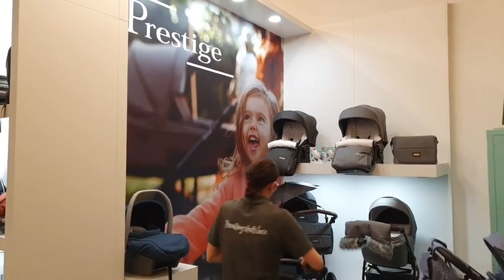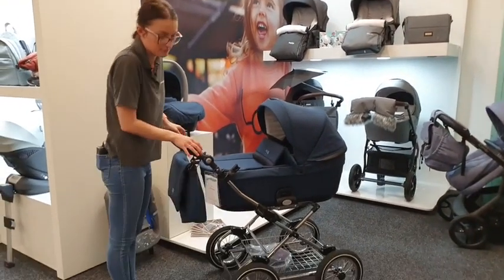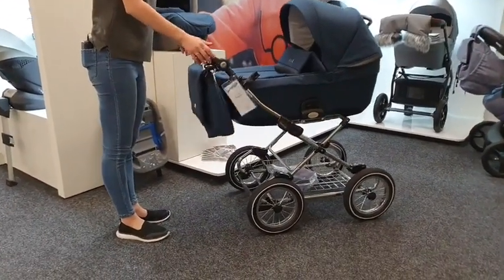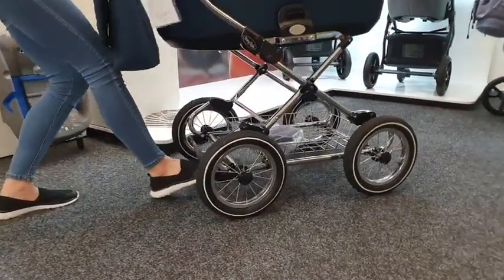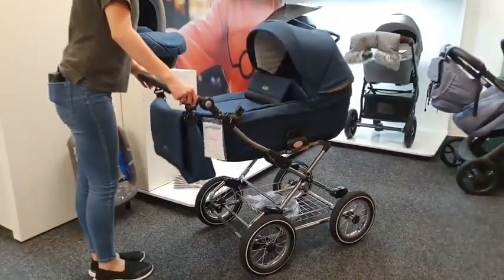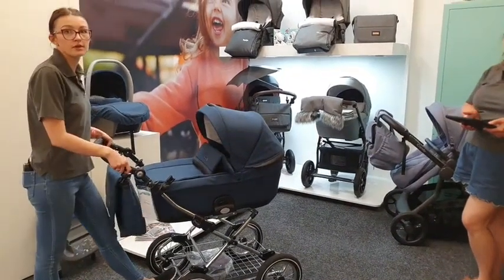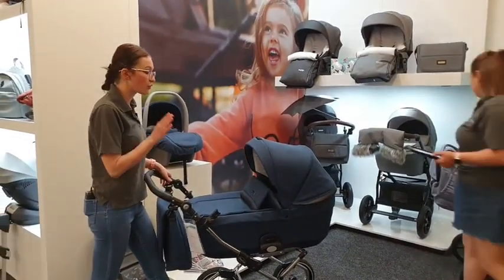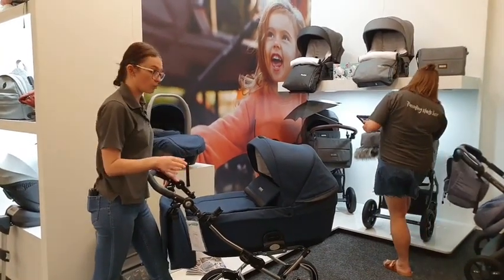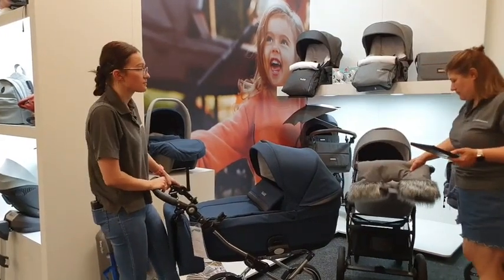So you've got your classic chassis, which is your bouncy classic design with four fixed big wheels. You just have to lift up slightly and manoeuvre, rather than your swivel wheels that you can just move. So more of a classic design, but really nice and bouncy. If you like the traditional style prams, that's probably one for you. It's a really nice option. And also, just so you know, you can go for even bigger wheels. It would be an extra purchase, but you can buy the slightly larger wheels.